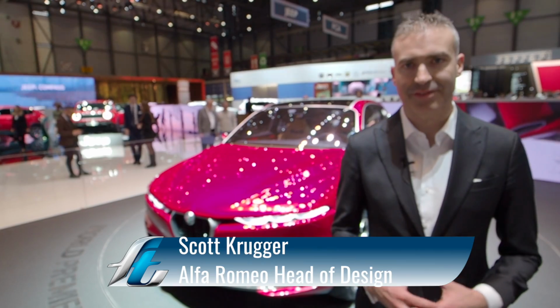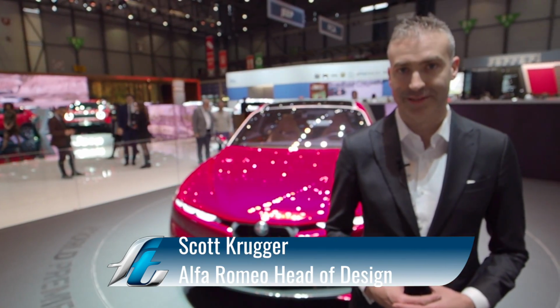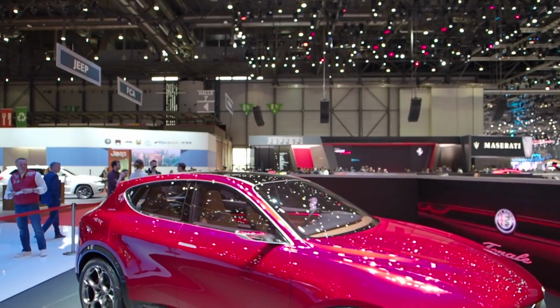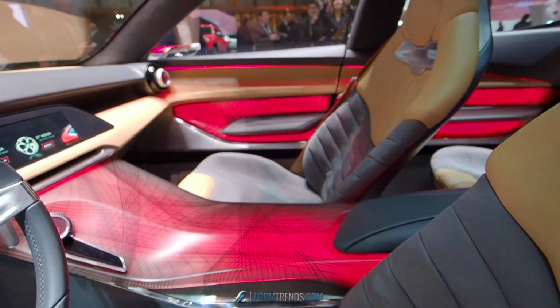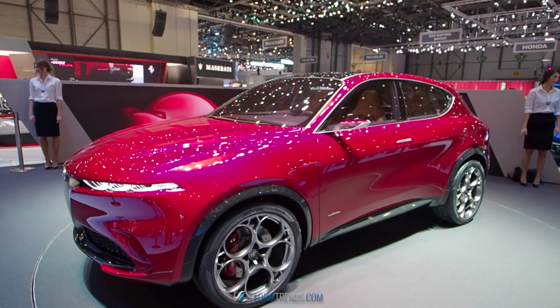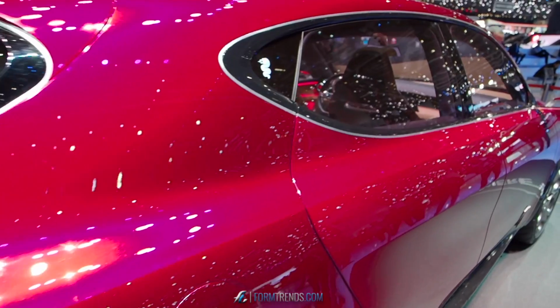My name's Scott Krugger, Head of Design for Alfa Romeo, and we're in front of the all-new Alfa Romeo Tonale. The Tonale is a precursor for the CUV possibility for Alfa Romeo.